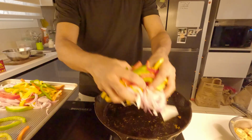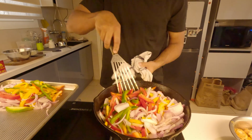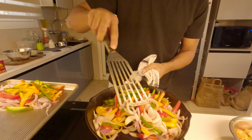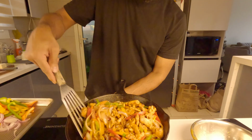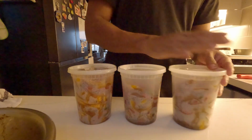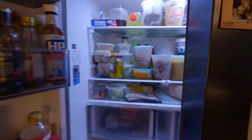I added the onions and the bell pepper mix to the same pan, incorporating that flavorful fond at the bottom, which gets released and mixed up by the water that the vegetables let out. After a few minutes, I add the chicken back and give it all a good mix and look at the browning on that chicken. When the fajitas were done, I let them cool and transferred them to deli containers, and the boxes went straight in the fridge to be consumed later in the week.